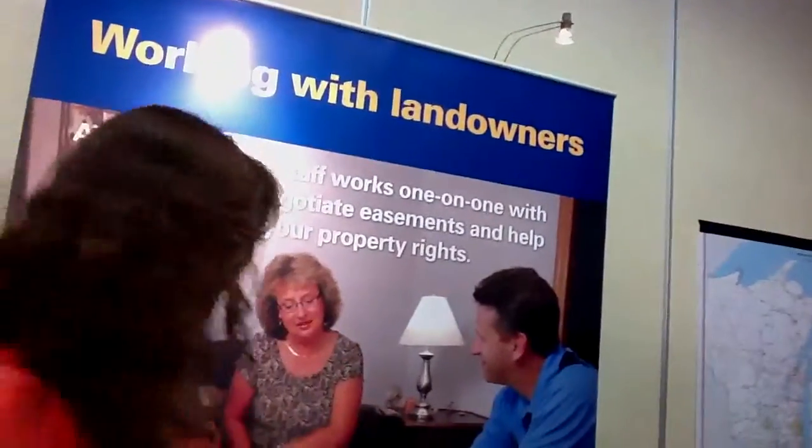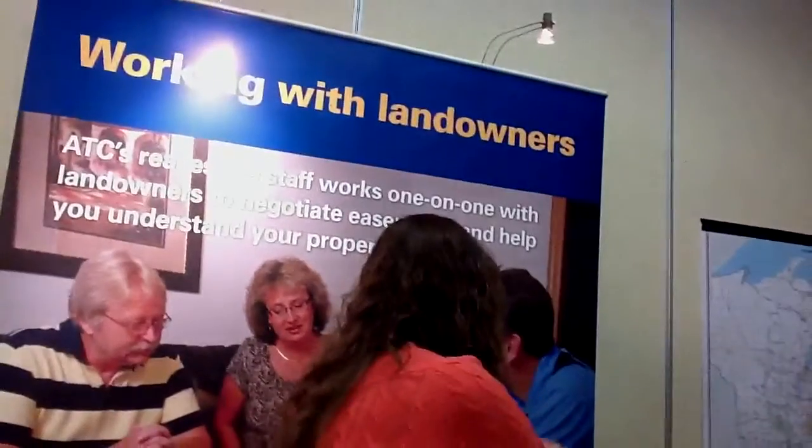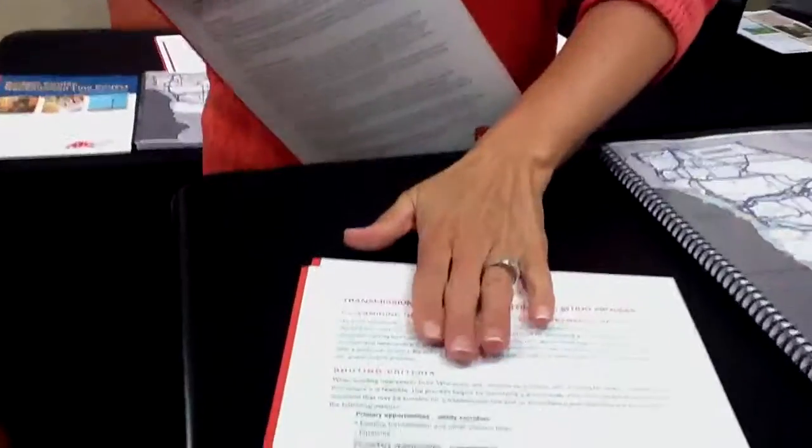And you have more information on the landowner system? Sure. This is routing and siting, and this tells us how we come up with the route. That's usually considered. And this one talks about what an easement is and how we come up with property values. A before and after. Thank you. You're welcome. Have a good day.